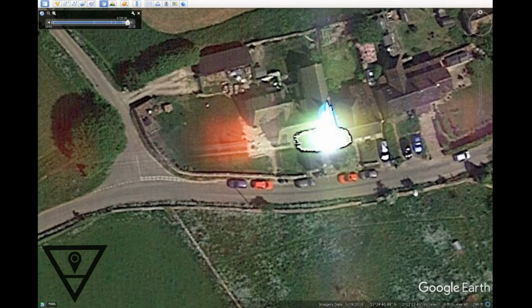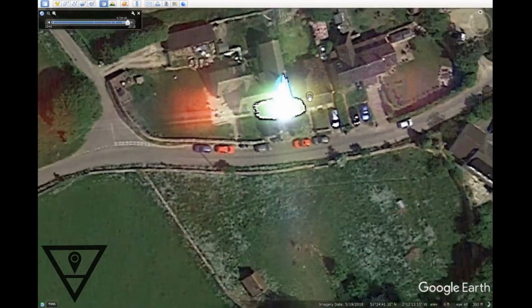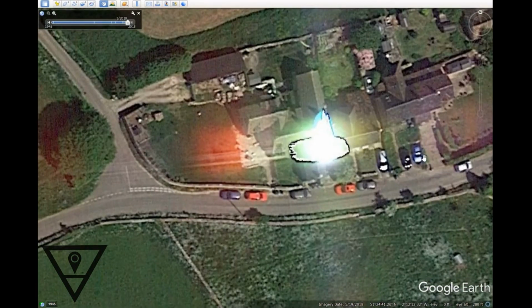Just take another zoom in here. Let everybody get a good look at it. It's completely blowing out the pixels here, like it's not even a defined shape anymore. Just really cool looking in general.